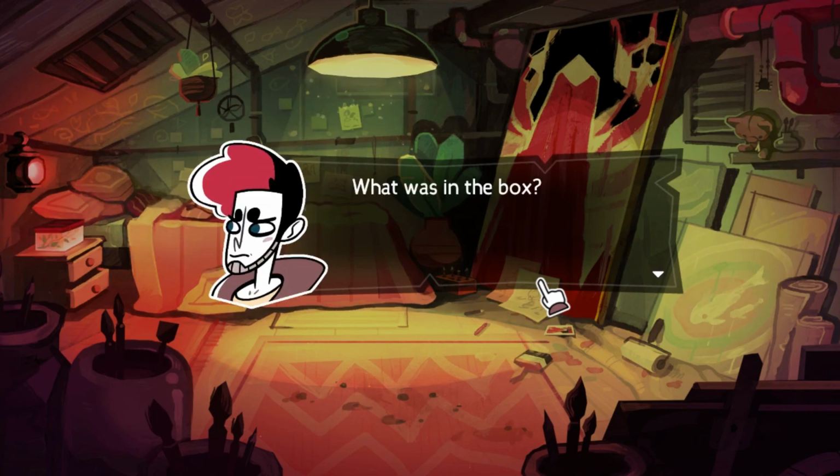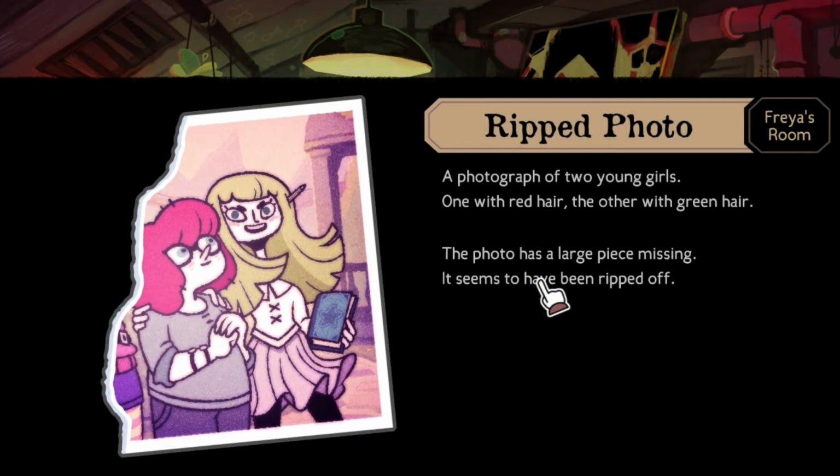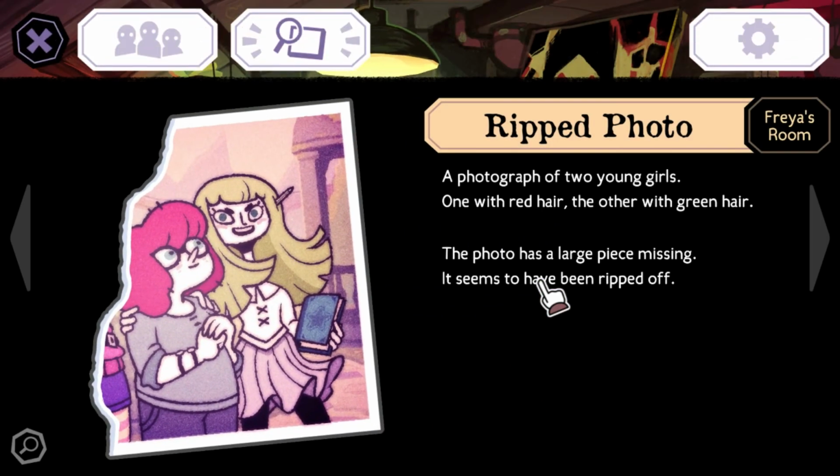What was in the box? Just a photograph. Ooh, a picture of what? Most of a photograph. Oh, that's... wow, I can't remember the name. Freya and the science chick. Who's that though?